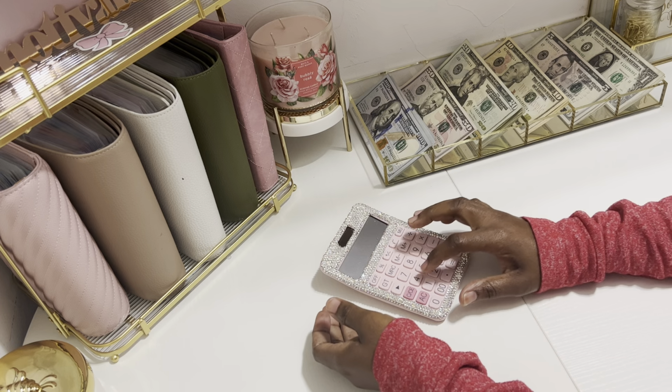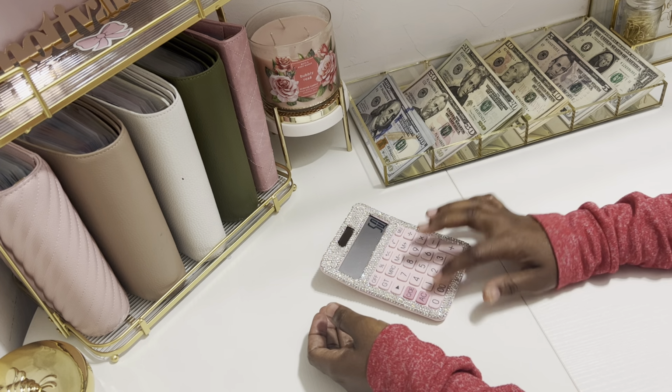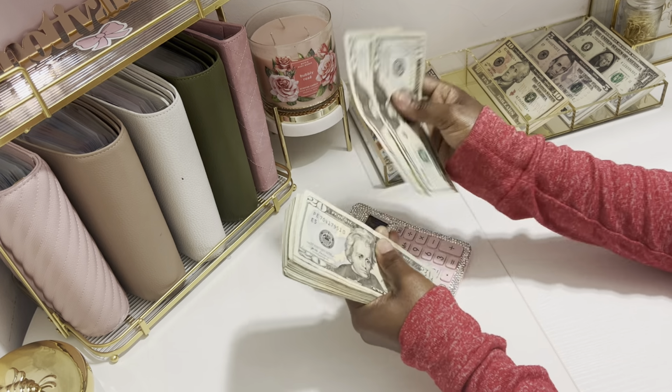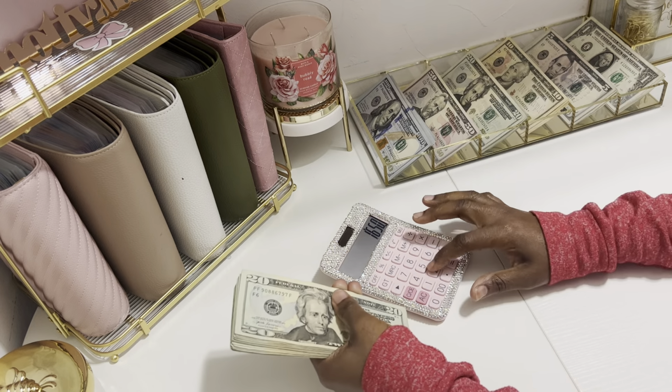1, 2, 3, 4, 5, 6, 7, 8, 9, 10, 11, 12, 13, 14, 15, and 16. 1,600. Happy Thanksgiving, guys. Plus 50. 200, 300, plus 300, plus 300, plus 300.